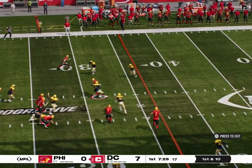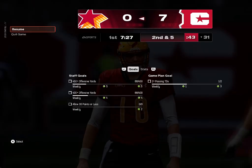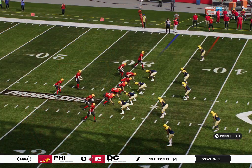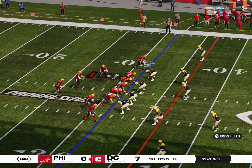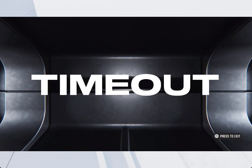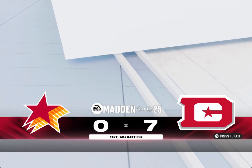First and 10, they're going to throw. Completed over the middle. Bring him down just beyond the 30 at the 31. Halfway to the marker, it's 2nd and 5. One of the tight ends motioning right. Now the Ravens are going to use the first of their timeouts. And after using an early one, two left for them to spend.